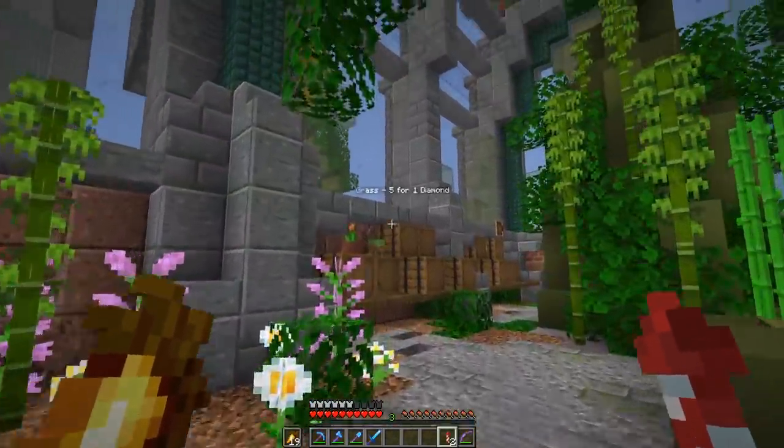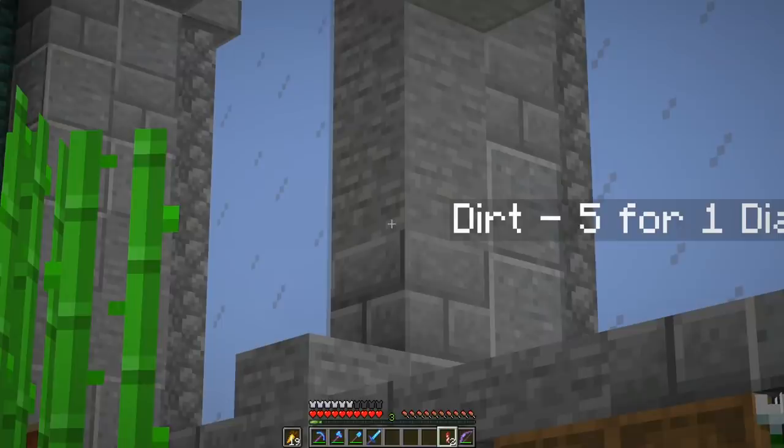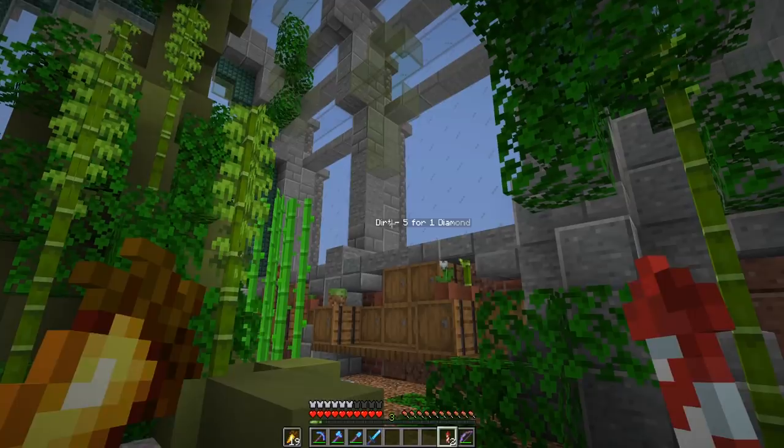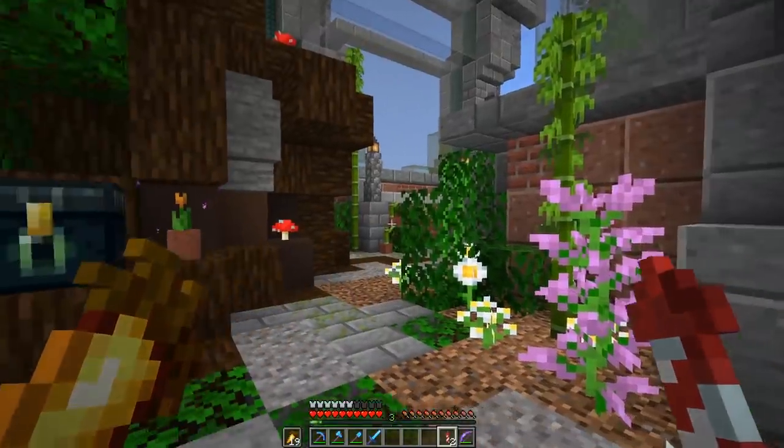And as for the dirt, I might need your help here, because it's 5 for 1 diamond for the grass and dirt blocks. Is it worth it? I would pay that, but I don't know if anyone else would pay that because I love dirt blocks. Best block in the game.